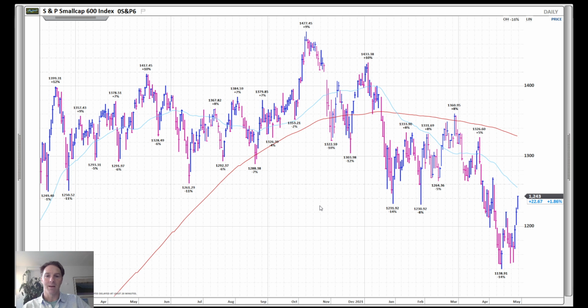The forward PE on the S&P 500 index is around 16.7. Again, it's 11.7 for small caps. So kind of a compelling setup here if and when we get some evidence that the economy is actually going to get through this with a soft landing, quote unquote soft landing, and not runaway inflation. But we need more data in order to have confidence in that.